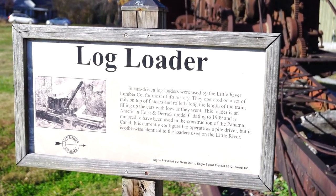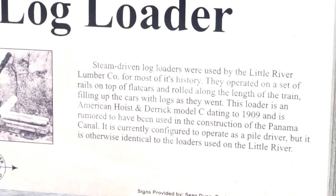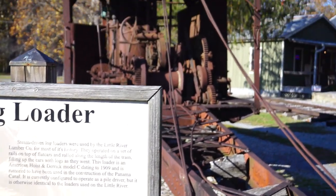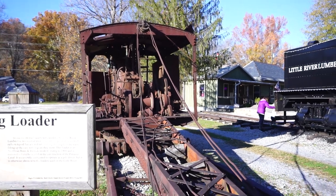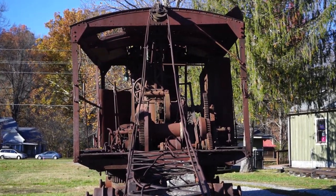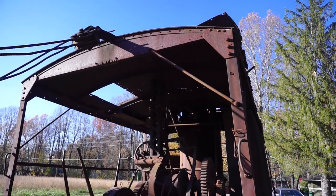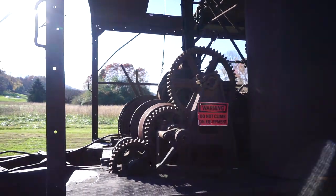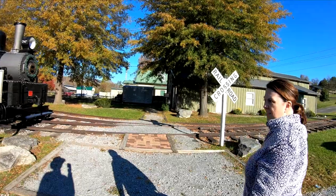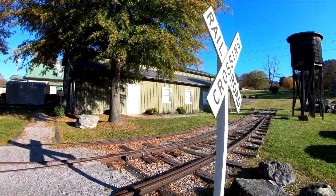They also have this log loader. Well, technically this is a railroad crossing.